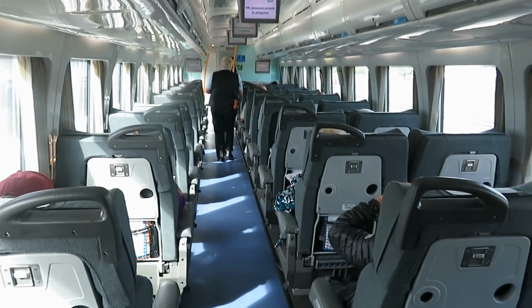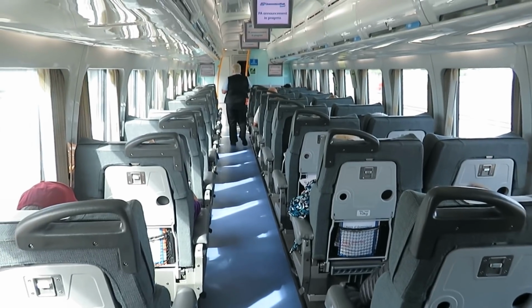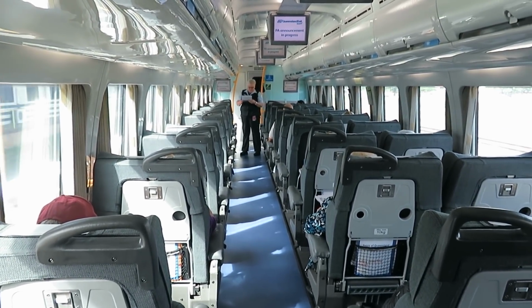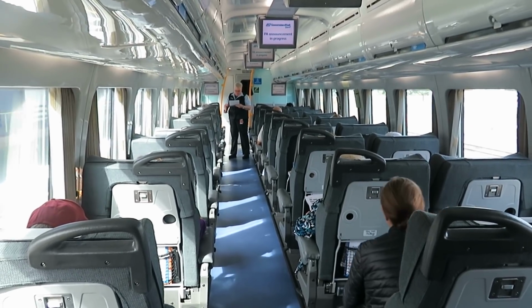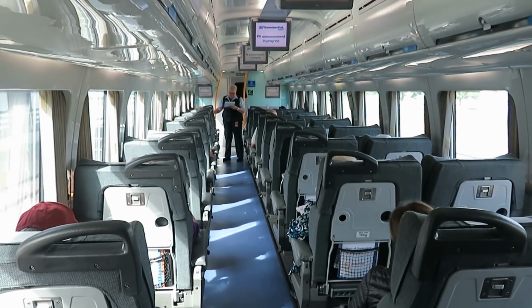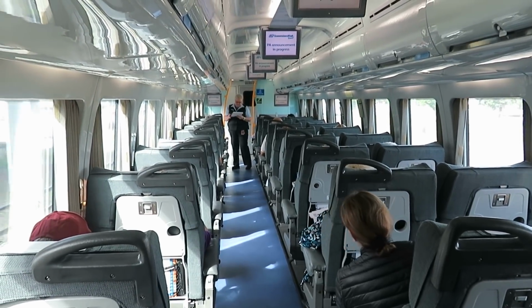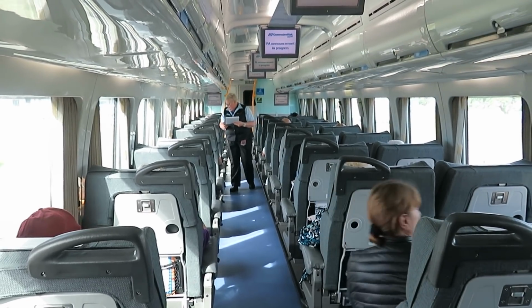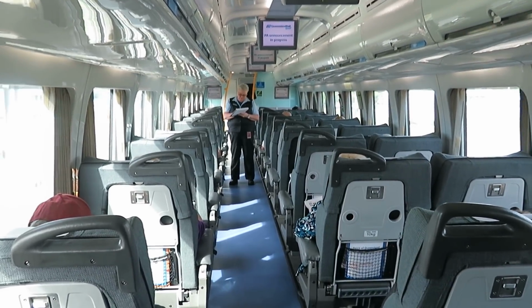Refreshment trolley service. If you would like to make a purchase from our refreshment trolley, we ask you to please place your tray table in the lowered position. Please note that all trolley services conducted today are cash only. EFTPOS is available from our galleys when they open for trading.